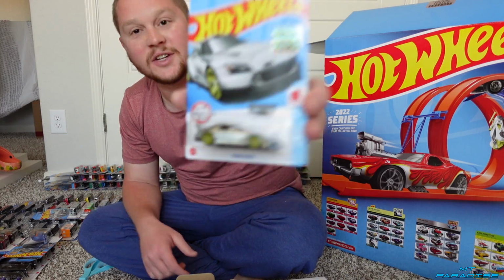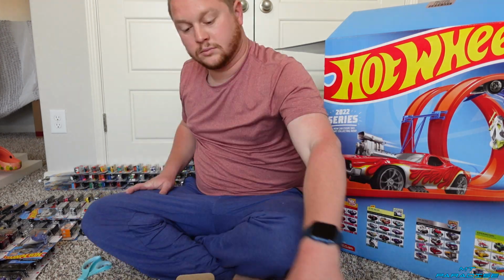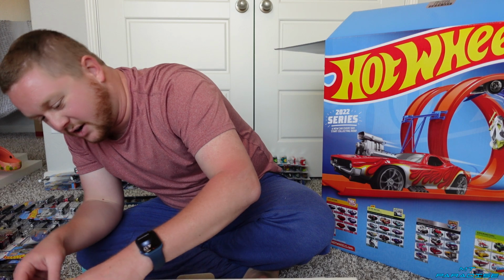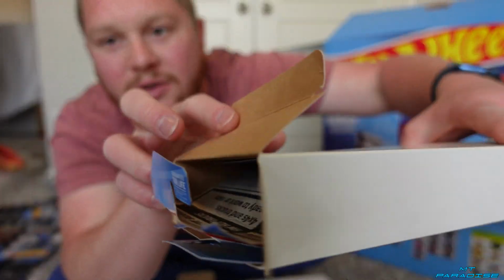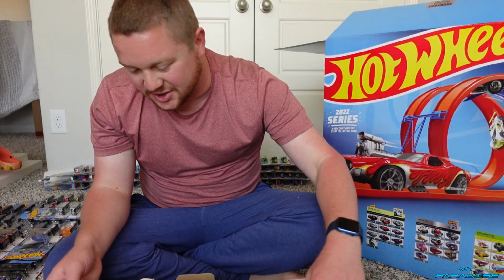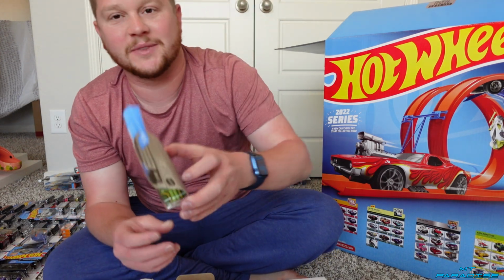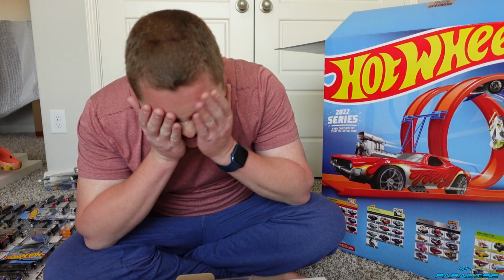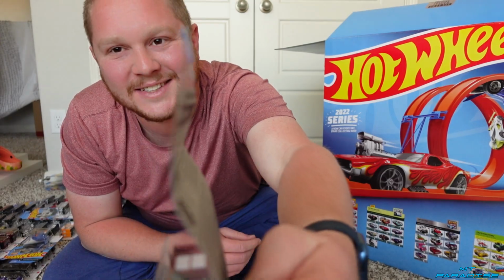Honda S2000 Zamac. Saw there's a couple exclusive recolors in here. Already got a damaged box or damaged card right there. And it's a Chevy Silverado. I think there's a red edition, so hopefully this is not it. Okay. I mean, it is upsetting that, yeah, look how bad that is. Got the red edition. Damaged.